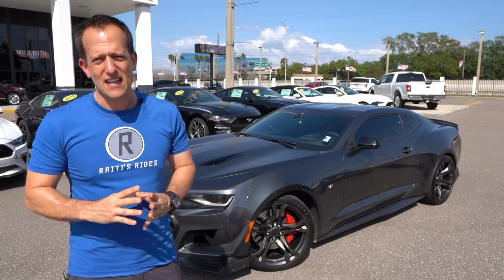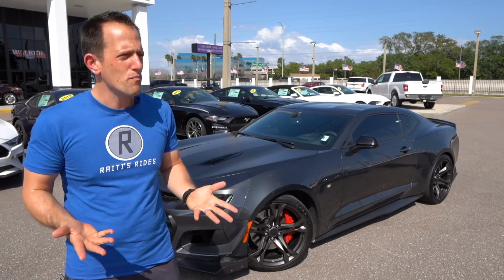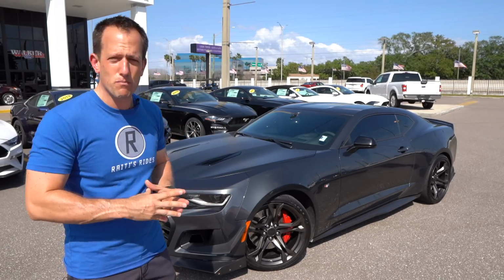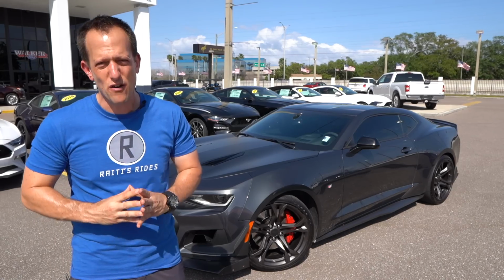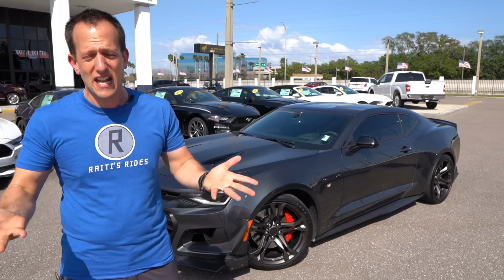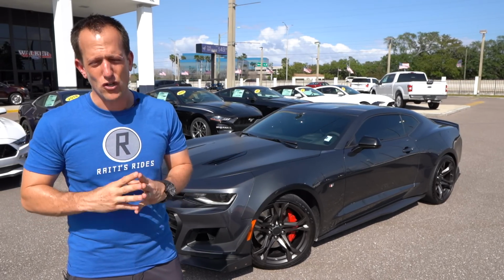This one being an SS, what does SS stand for? Does it stand for like super street, super smart? No, it actually stands for Super Sport. This being a Super Sport Camaro, the SS, automatically you know it's going to have that 6.2 liter V8 that was available in 2017 and is still available today if you were to go and buy a brand new Camaro right off a dealership lot.